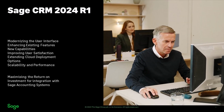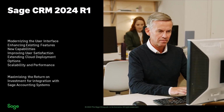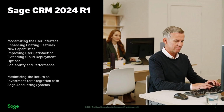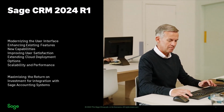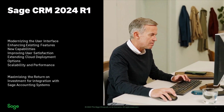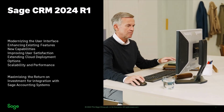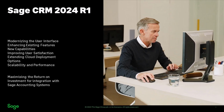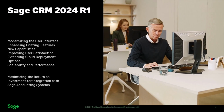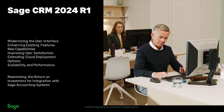The main focus, as we're looking at this slide, the main focus for the new release of 2024 R1 is to modernize the user experience, improve user satisfaction. We've done a lot of work on security. We've done a lot of work in increasing productivity and then laying the groundwork for future advancements. And that's something that's going to be a multi-release effort as we get ready for the next set of years within the life cycle of Sage CRM.